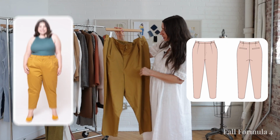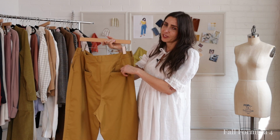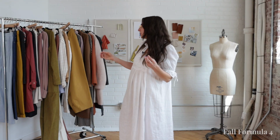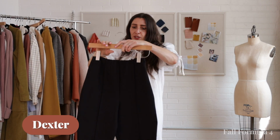They've got a tapered leg, they've got pleats at the front, and they look great with a belt. And they even have welt pockets on the back. If you want something that's a little bit more comfy but can also be dressed up, you could sew the Dexter pants, which are actually made in a knit.